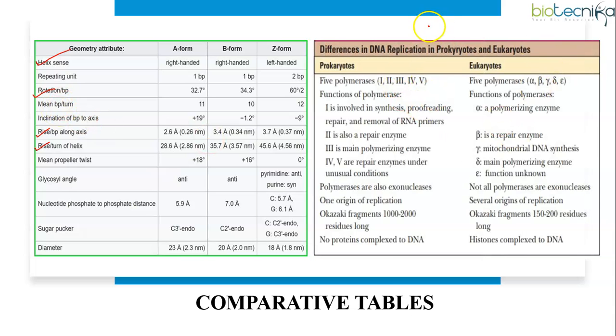Similarly, to learn about DNA replication in prokaryotes and eukaryotes, you can make a comparative table. You can mention how many polymerases and what polymerases are involved in DNA replication of prokaryotes and eukaryotes, their function, and even the origin of replication in prokaryotes and eukaryotes, and so on. So a comparative table is the best approach and the best way of learning and revising these topics. So make sure that whenever you are making notes for these topics, you make them in a tabular form.